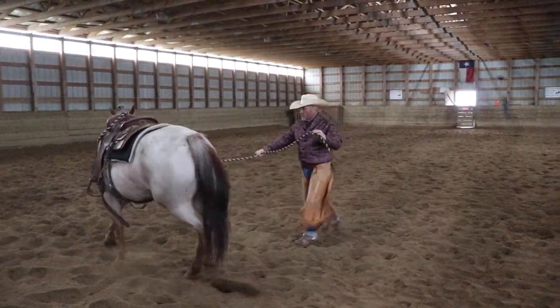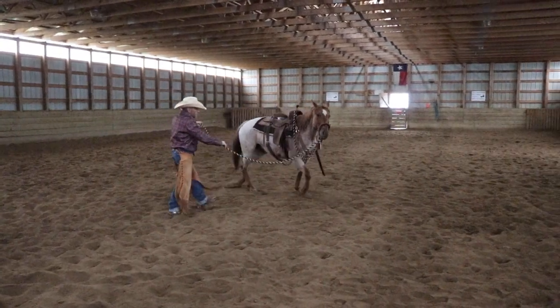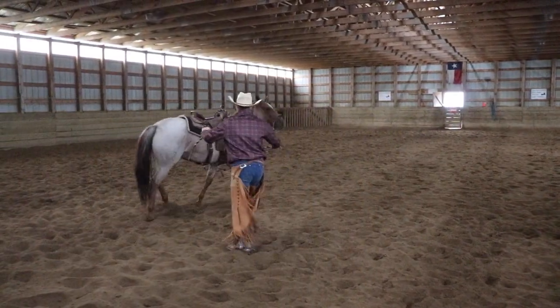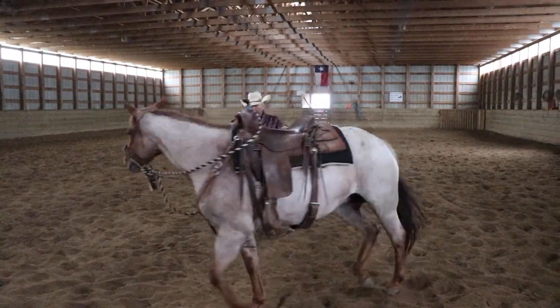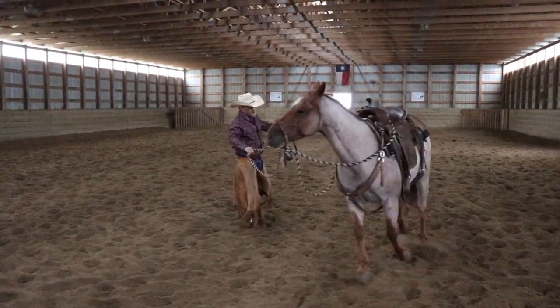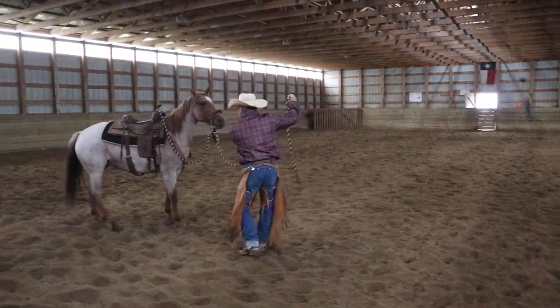Now I'm looking for some, we call it some float in that rein right here, where I don't want her pulling on me. So when she goes to the outside and takes the slack out of that rein, stay behind that stirrup, she takes the slack out of that rein, I'm going to bump her and say, just keep to the inside here. Now she's going to the right, I'm going to change her to the left. So it's going to be left hand in front of right hand forward.